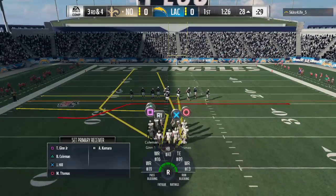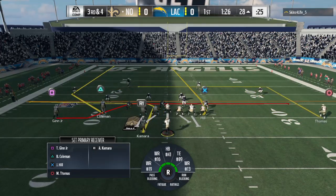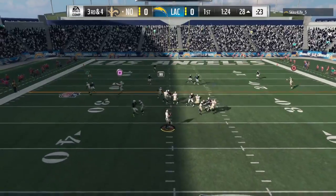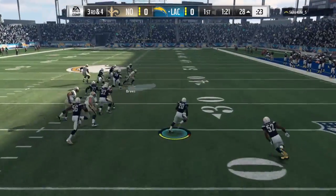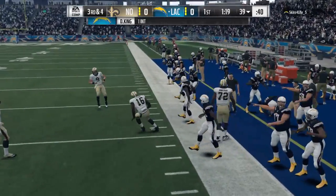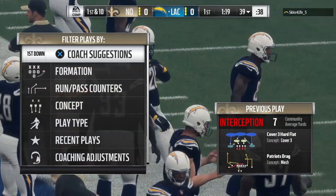Play number 9 now on this pretty long opening drive. But this is 3rd down. Shotgun now for Brees. He rifles one that's intercepted. Desmond King picks it. Certainly not how they envisioned ending their opening drive here in the 1st quarter.